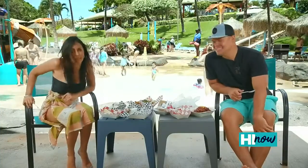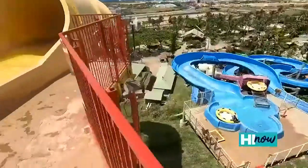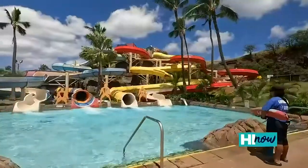Weekends are right here at Wet and Wild, man. We worked up an appetite from riding all the rides. What was the one we just did? We just did Wonder World. We started off with the tornado. I mean, we went big.